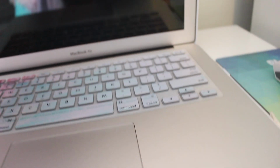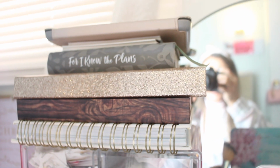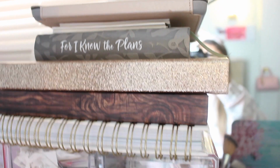I have my vitamins. Then I have my other lens. And then I have my mouse. And this is my laptop. It just looks like this. Here it's these little drawers. I just keep like random stuff. And up here I have my notebook, my planner, a book, my iPad, and some save the dates that I still have to give out.